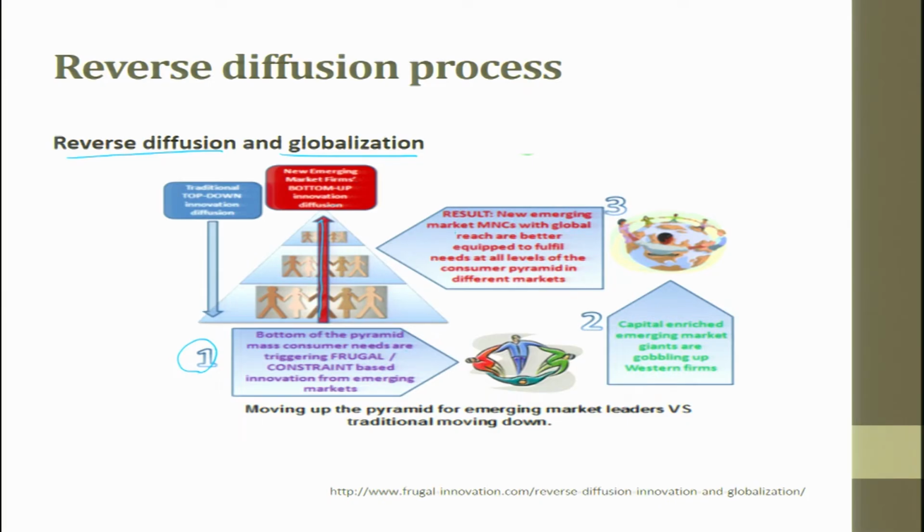The third one is new emerging market MNCs with global reach are better equipped to fulfill needs at all levels of the consumer pyramid in different markets. This is the latest thing coming up. So now the big companies are trying to give solutions to all three levels of the triangle.